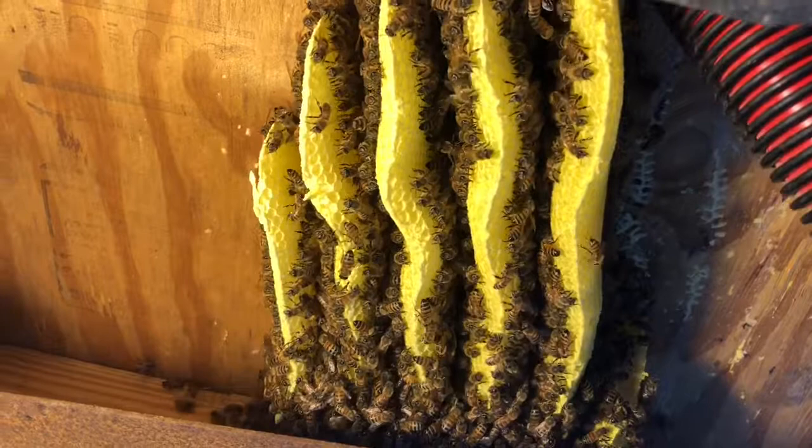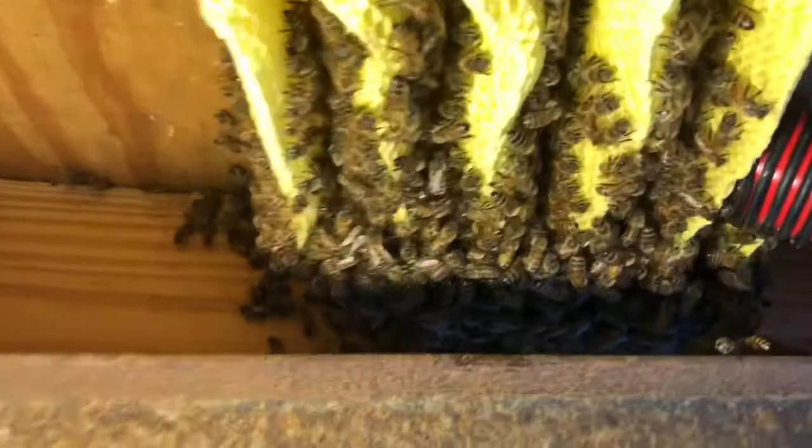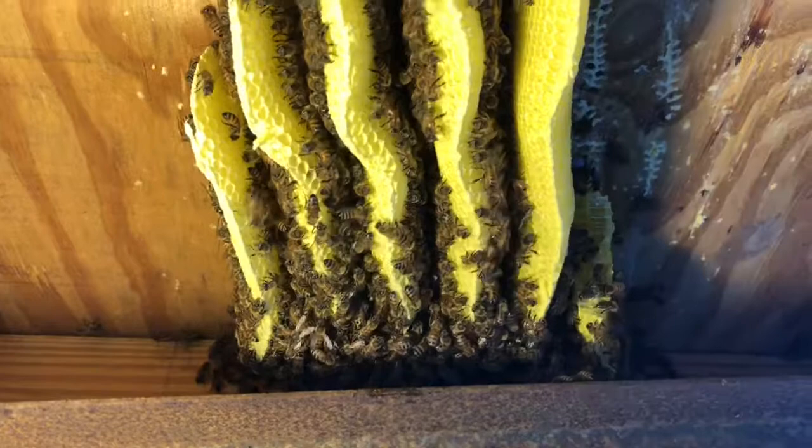So someplace in here we've got a queen. Haven't seen her yet, but we know we have a queen someplace. Whether we vacuum her up or we get her in a cage, we're gonna get her. Working this nice and slow to get what we can out of here. A lot of the foragers are coming back, and we're getting those as they're coming back as well. They've been bringing in pollen and nectar, and there's pollen and nectar in some of this comb.